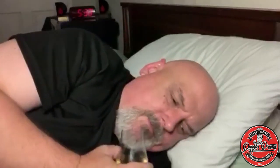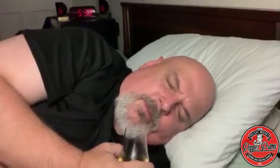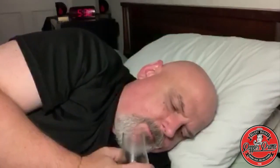Big time citrus on this thing. Really tropical. Finishes, I don't know, medium long. Kind of reminds me of a really, really good margarita.